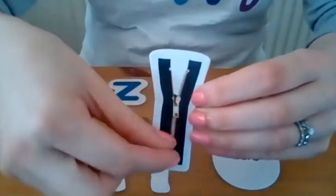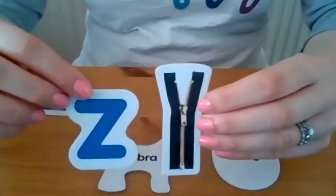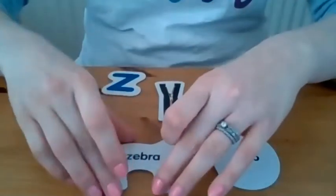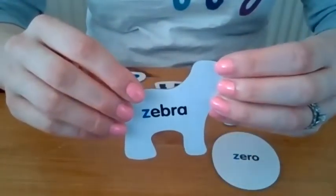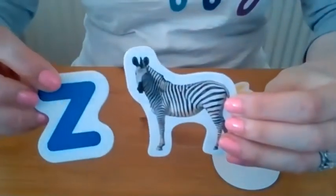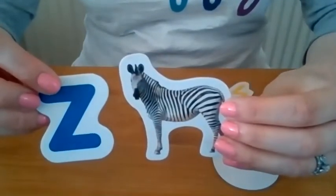Right, what about this? This is a part of our action, isn't it? It's our zip. Can you say it with me? Zip. Well done. We've got an animal next. What animal starts with z? Can you think of one? Well done. It's our zebra. Zebra. That's amazing. Well done.